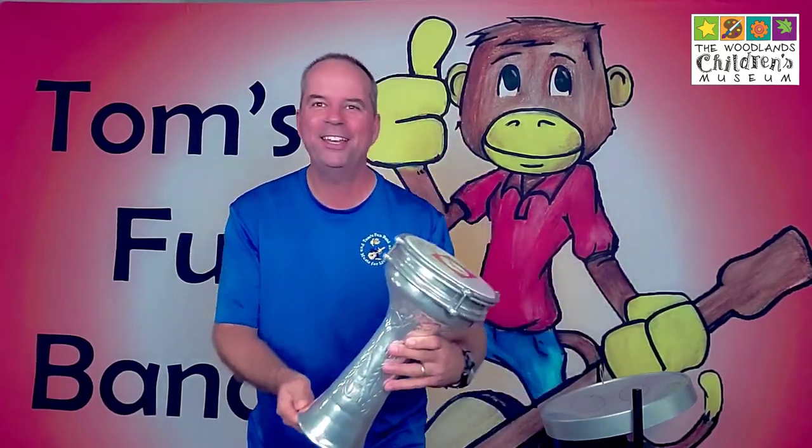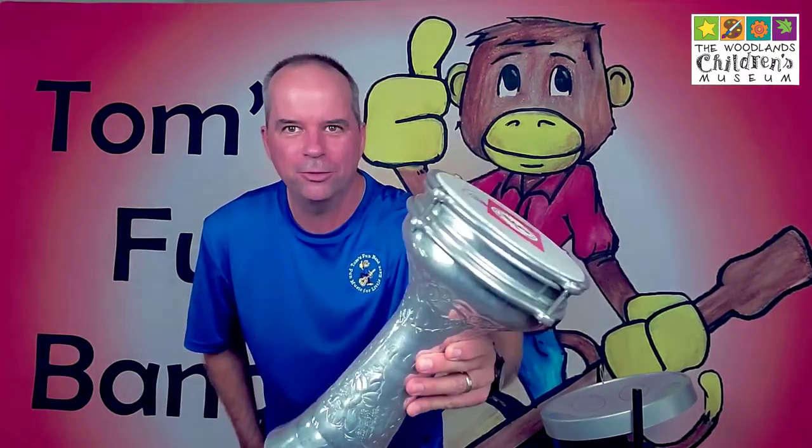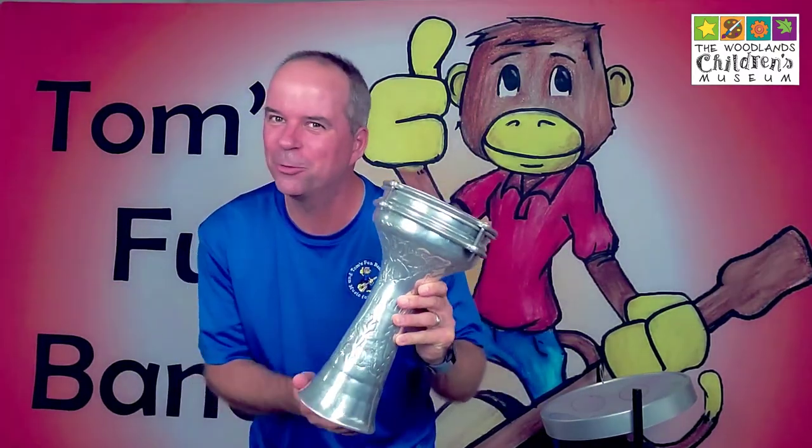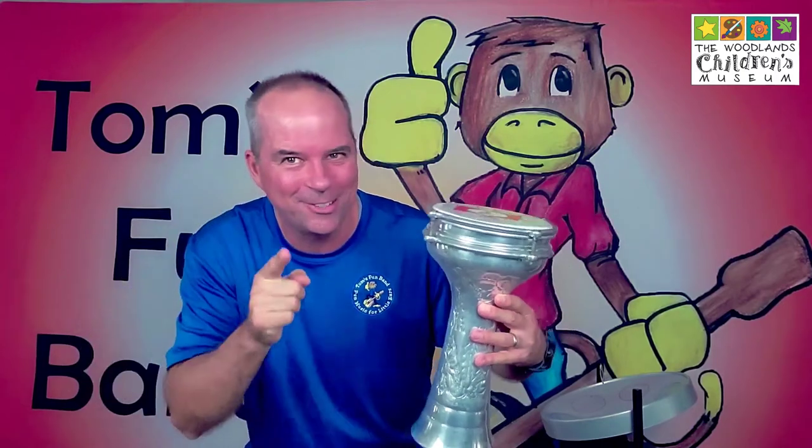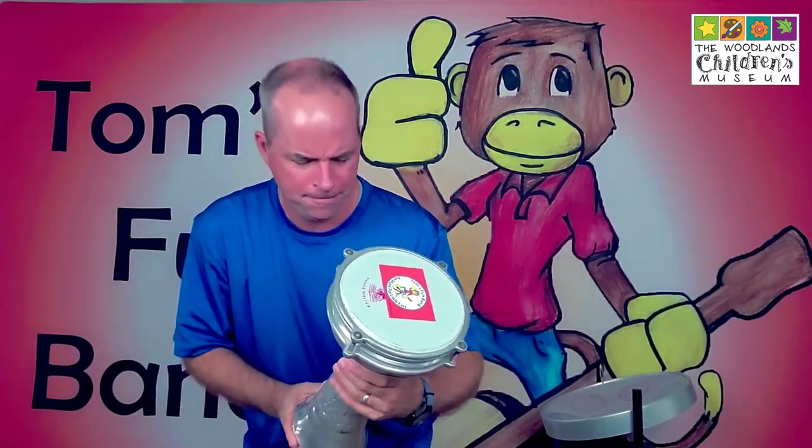It's a drum. Yep, it's a drum. Look at the drum. This drum has a really neat name. It's called a darbuka. This is a darbuka. That's right, it's a darbuka.